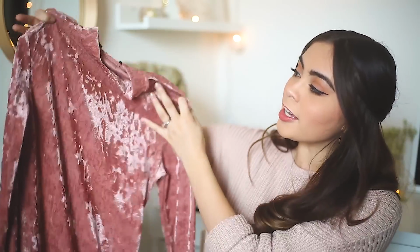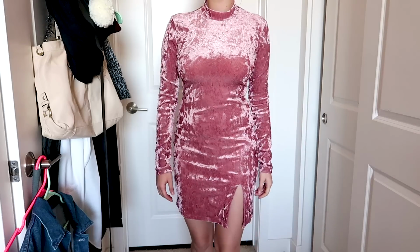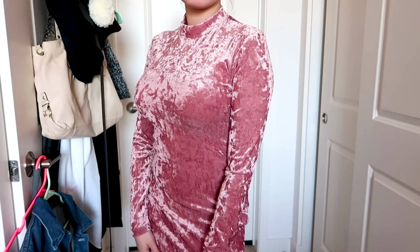It is this velvety mauve colored long sleeve mock neck dress. I love this so much, guys. It's so gorgeous. I love the color. I really have been liking velvet lately.